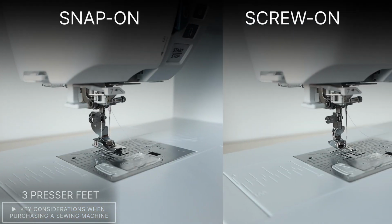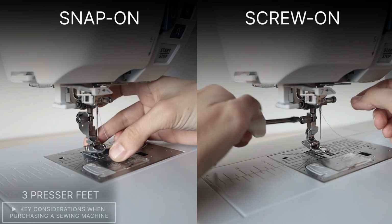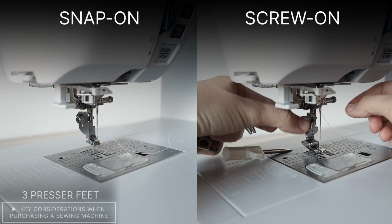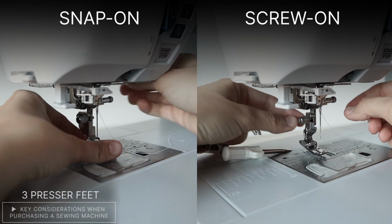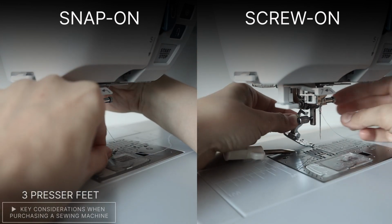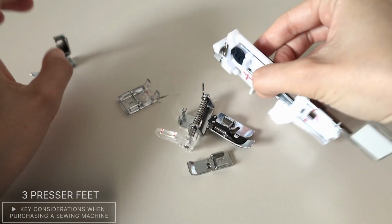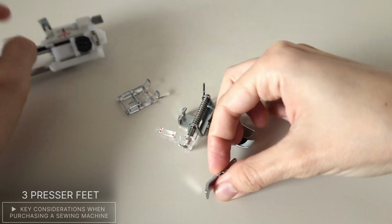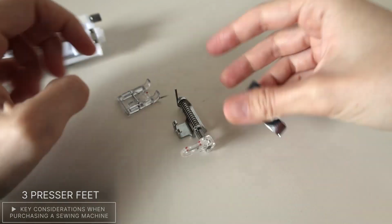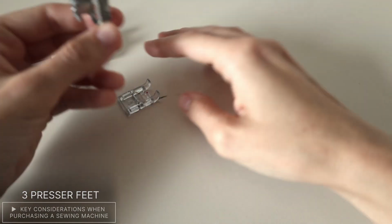Most modern machines have snap-on feet, which makes changing feet for different sewing techniques much easier. Check what feet are included in the basic price and what optional extras are available. Essentials are straight stitch, buttonhole, zipper, blind hem, darning or free motion, and applique.